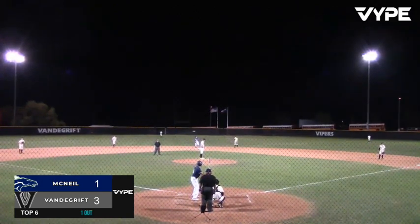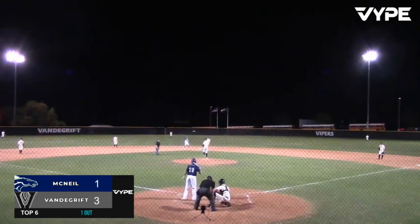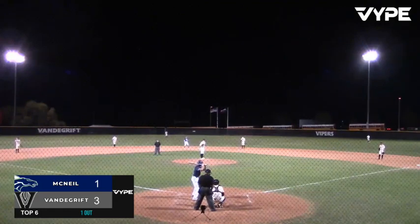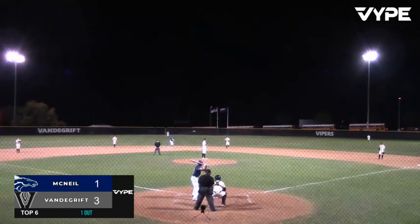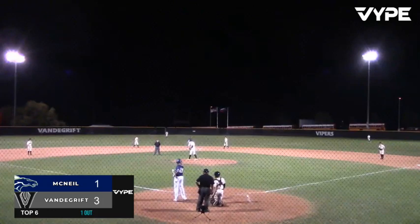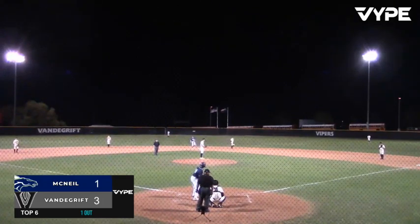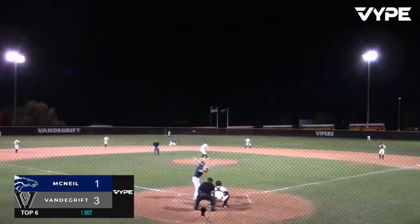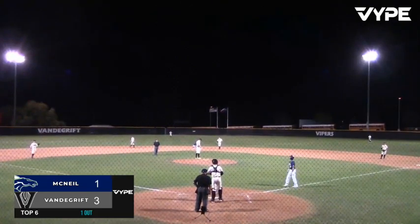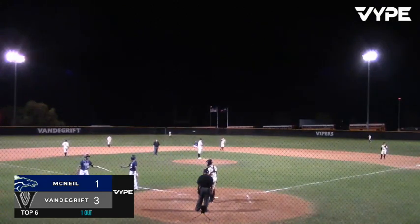Looks like we do have some arms up in the Vandegrift bullpen. Freeman steps off the motion to second base there, but nothing doing. 3-0 pitch, fastball catches the outside corner for a called strike. Looks like we have another left-hander up and getting warmed up in the Vandegrift bullpen. Oh, next pitch, a late called strike to Crail, so the count will be full now.